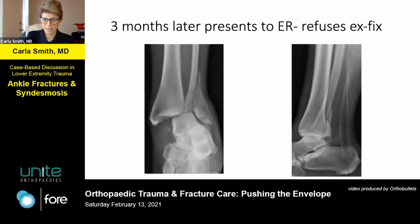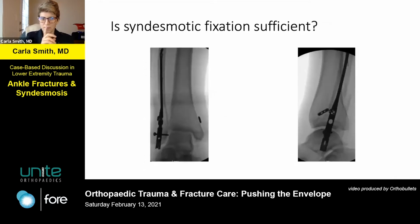On the other side, she refuses the X-fix because she had such a fun time with it before. What do you do here? She's on Eliquis. And you're told you can have about 45 minutes of OR time. And this is the point.